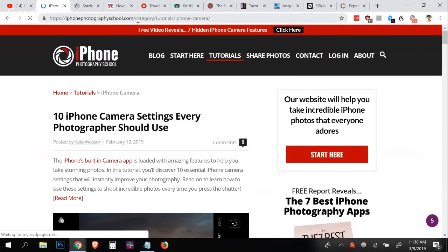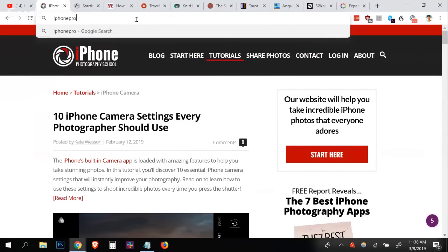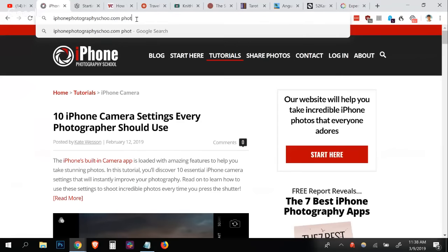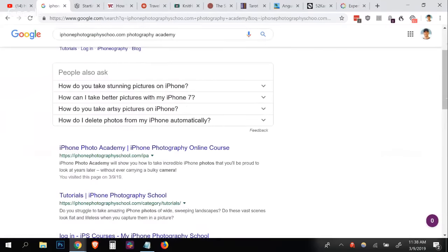And then just to show you real quick, I'm going to have to Google this, so give me one second. It's going to be iPhone Photography School, and then it was Photography Academy, I think it was called. His sales page for this isn't easy to find. It's right there, /IPA is what it is.